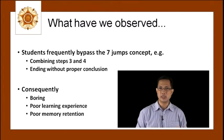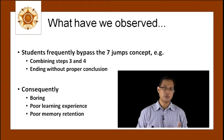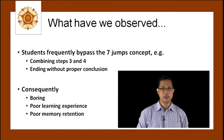We see in some instances, groups combine step 3 and 4, so you cannot actually see the distinctive feature of step 3 and step 4. We also see frequently that on the second meeting, there is no clear conclusion, it just ends. All of this leads to a much quicker process, but a much poorer learning experience.